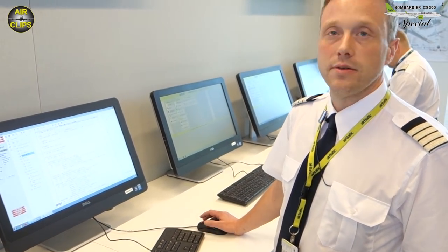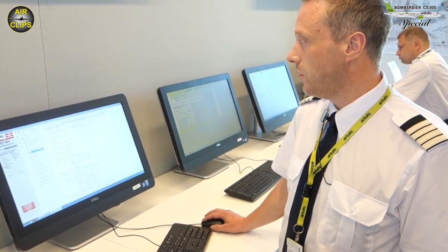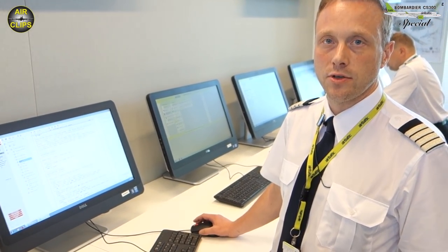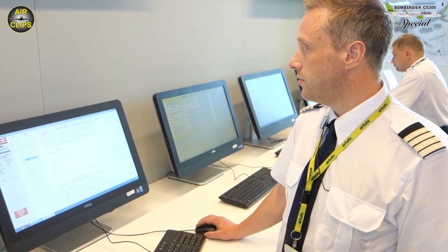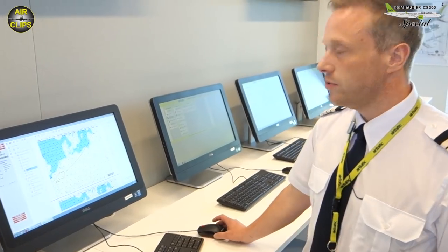The destination, then we have alternate, and then we have any en route airports. No temps for all the airports, destination, alternates, and en routes. And then we also have weather maps. And on the weather maps, we can actually see where the routing takes us today.